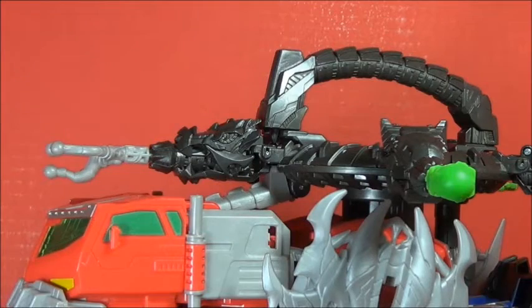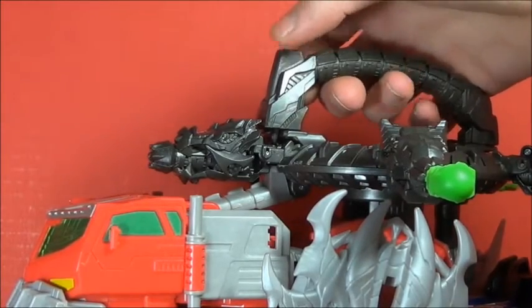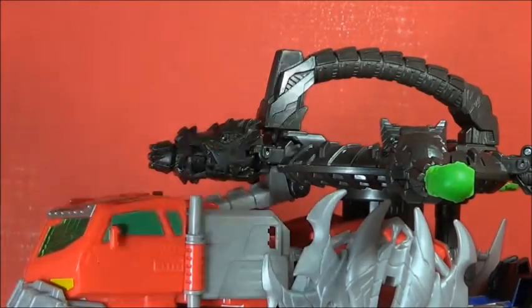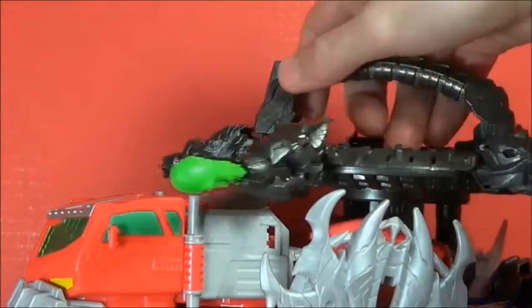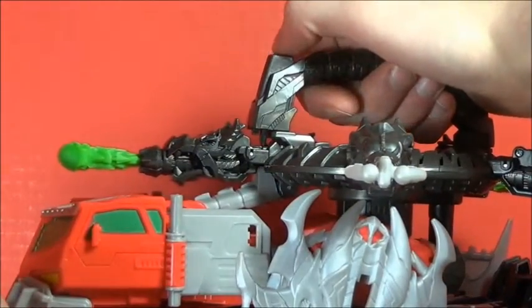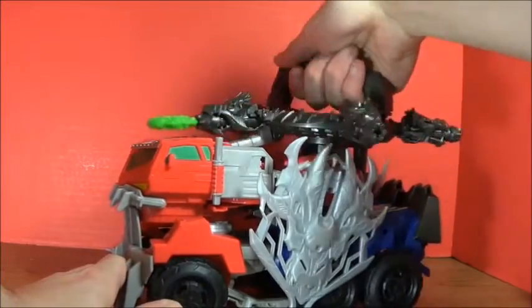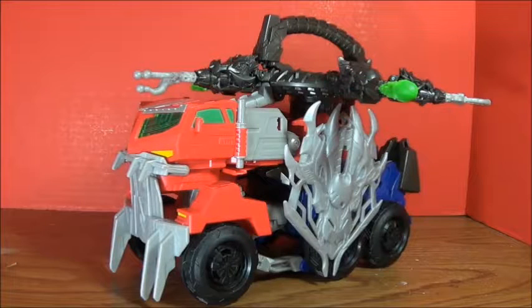While this giant ring of fire is not the prettiest thing on this toy, it is a lot of fun. Basically what you do is you push the button on the top here and the missile fires off. But as you can see, there's 4 other missiles. So what do you do? You turn the handle, and you turn it back, and then you can start firing off a bunch of missiles. Optimus Prime's got missiles for days! Again, I know it's not the prettiest thing, but it's a lot of fun.